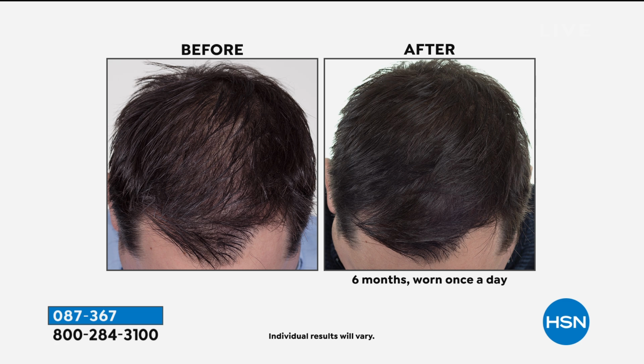That's Daniel, okay? And check this out, what happened to him in 6 months. Look what he looked like in his before. Look what happened 6 months later. And by the way, I'm going to walk you through all of this so it makes sense and I can actually tell you medically what's happening.